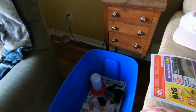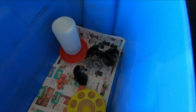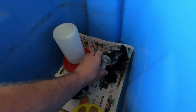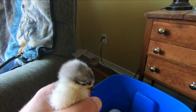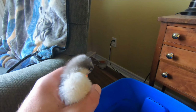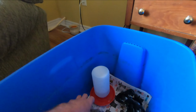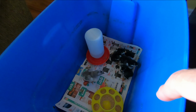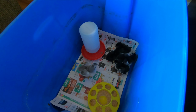Okay, here are the Australorps. They are so cute. I've never had chickens like this before. I absolutely love this little gray one. Look at the color. Hey, little buddy. They're so pretty. Anyway, hopefully I'll get some more of these cute little boogers on some videos once we get them outside and see how they enjoy the homestead.